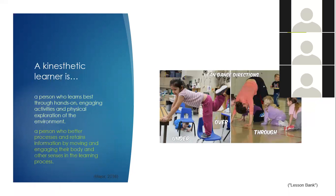So you want to take this picture, for example. This teacher in this image, she's teaching the directions over, under, through, left, right, through physical movements. She could have easily taught this concept with inanimate objects. I know I've done it 100 times before, and just showing the children what over and under mean and having them practice with those objects. But instead, she chose to physically engage the children with their bodies in that learning process and has allowed them to act out each of the directions.